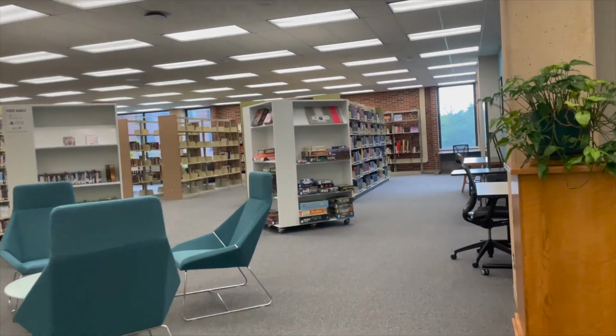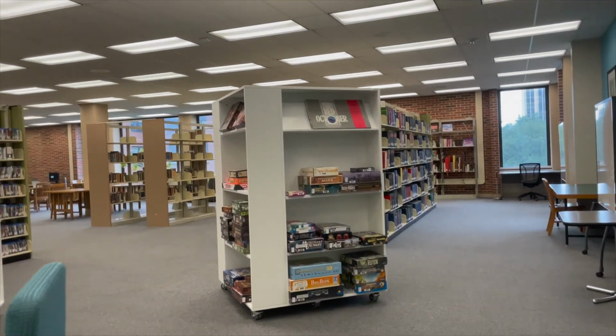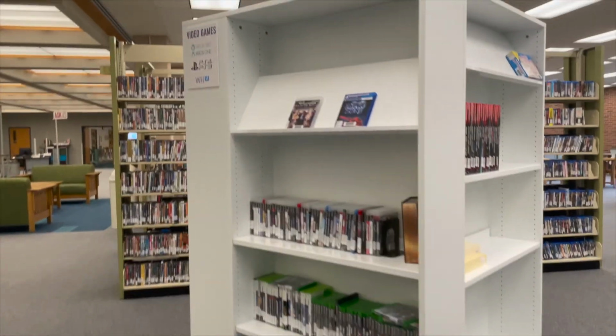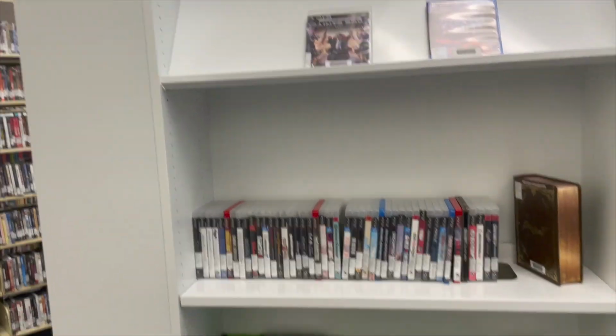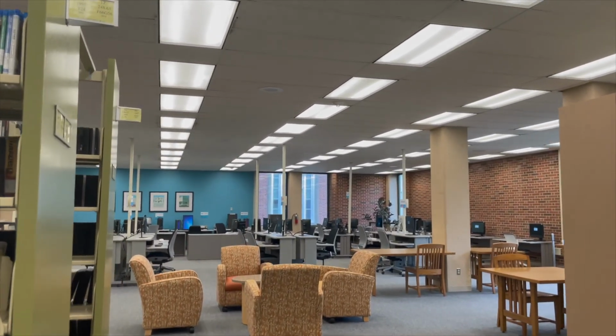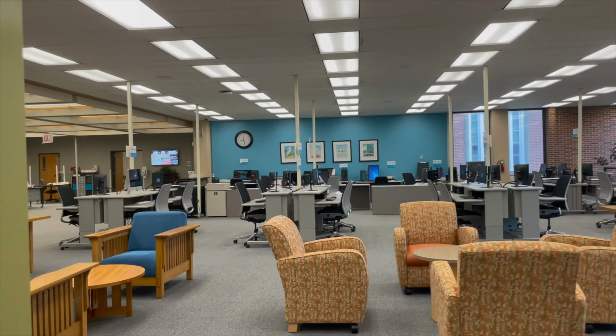Ini kayak ada board games you can check out. Also, like video games. Another set of computers up here. So crazy to see, kayak kosong banget. Soalnya biasa tuh hari biasa tuh penuh banget. You can barely get a space. Apalagi kayak during exam week, it's like crazy. Sampai kayak subuh gitu masih rame. Tapi hari ini kosong banget.